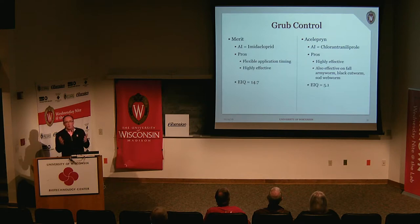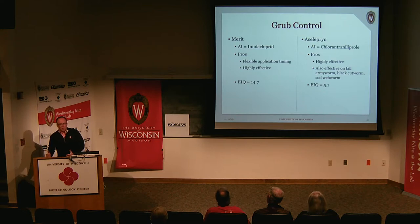That EIQ rating that we talked about before, Acelepryn is a much lower impact product. It's also a much, much lower acutely toxic product.